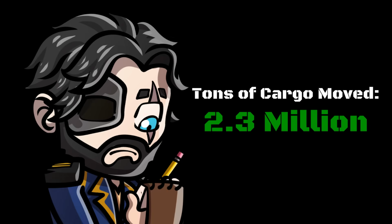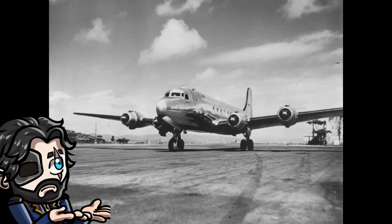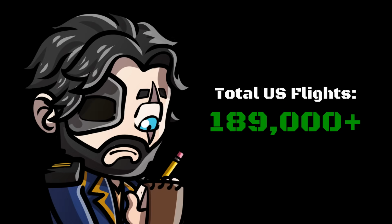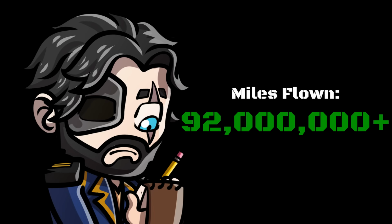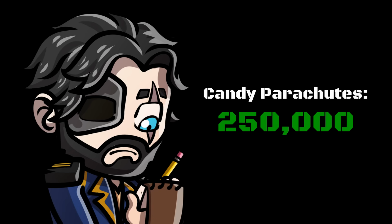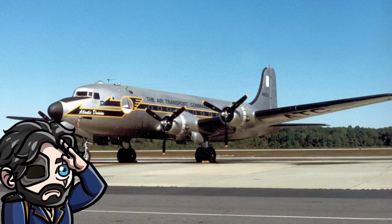2.3 million tons of cargo had been moved by airplane only into Berlin. 75% of this was done by American planes, primarily the C-54 Skymasters. U.S. aircraft as a whole accumulated over 189,000 flights, almost 600,000 flight hours, well over 92 million miles flown, and 250,000 parachutes carrying 23 tons of candy. And that is at least most of the story of the C-54 and the madmen who flew them.